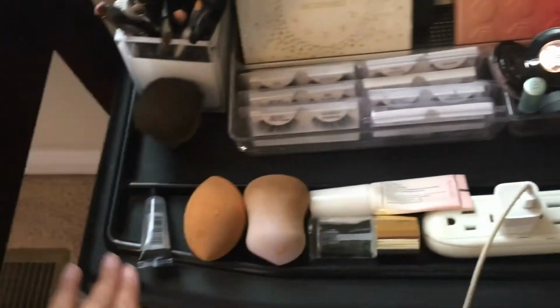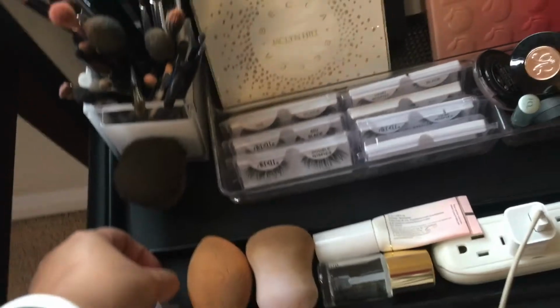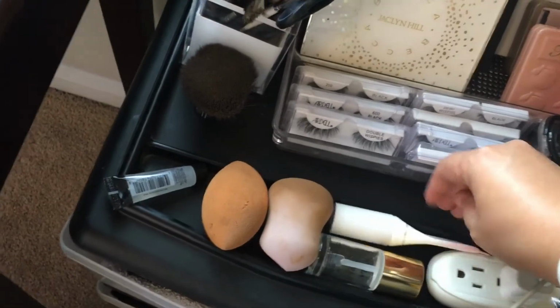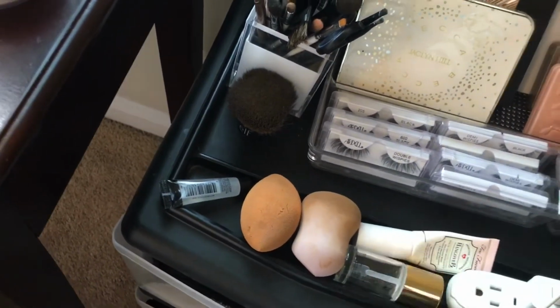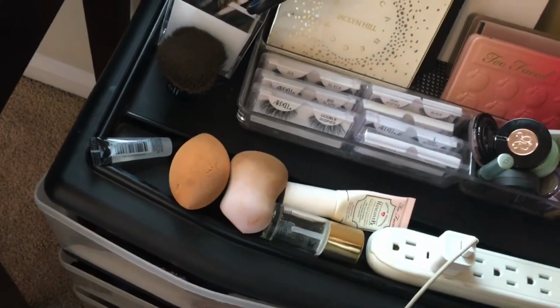And then here in this little part, I don't know what this is called, but it's perfect for catching everything that needs to lay down. For example, this primer won't dispense unless it's laying down. Same with this primer, because it's getting down to almost nothing. So I like to keep those laying down. That way I can easily access them.